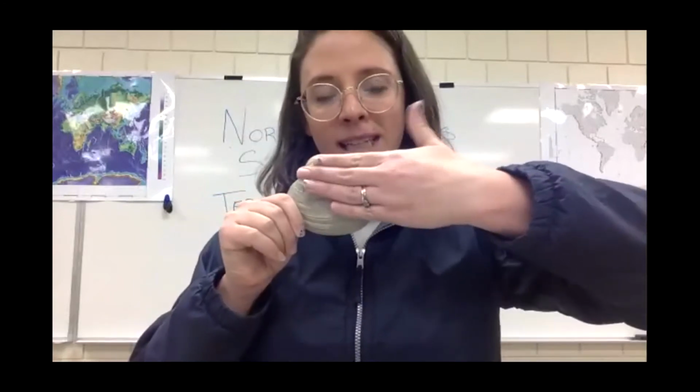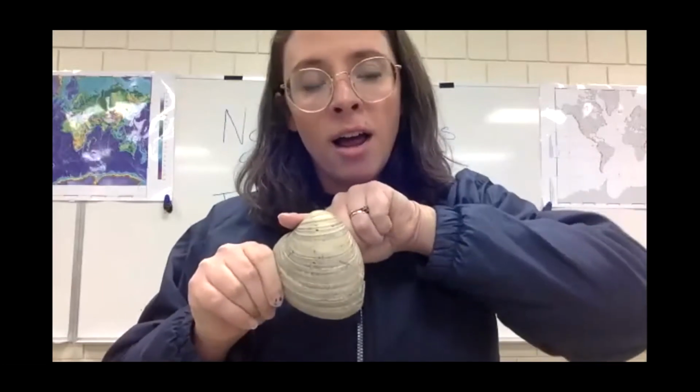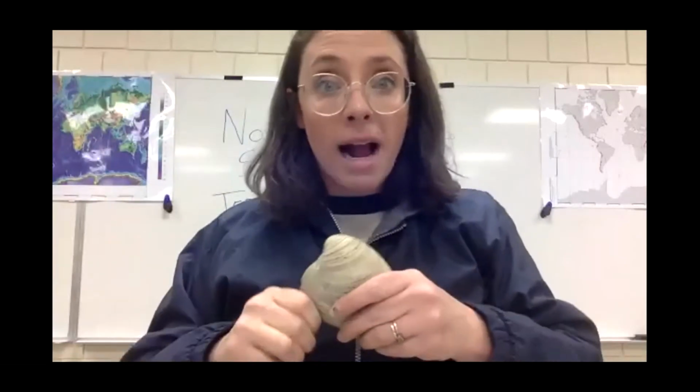So the way that these clams work their way into the sediment, if you imagine that this is the top of the seafloor, then they work this pointy point into it, work their way in. And they use this part of their shell as like a ratchet, as a way to crank their way around the sediment.